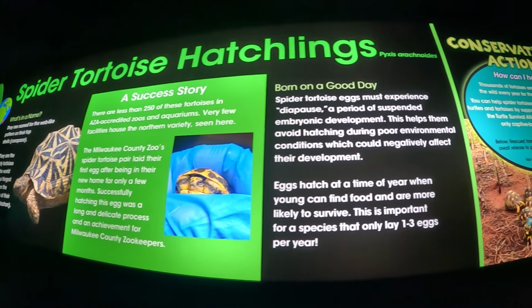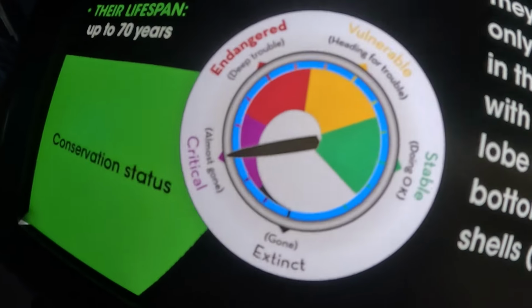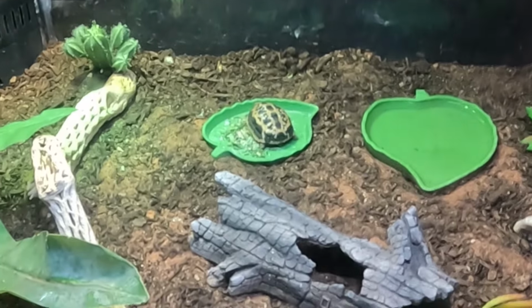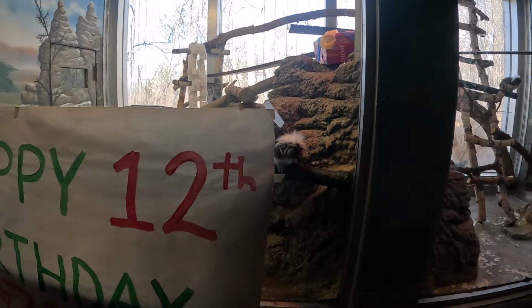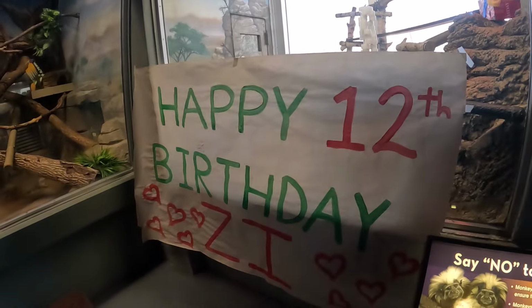Now, a new one that we saw here was these brand new tortoises. Now, it said here that they are very endangered. There are less than 250 of these tiny little tortoises. Look how cute he is. It's so sad, but I love the fact that they are trying to conserve these creatures so that they do not go extinct. The next building we moved into is the small mammals, and happy 12th birthday to Zai.